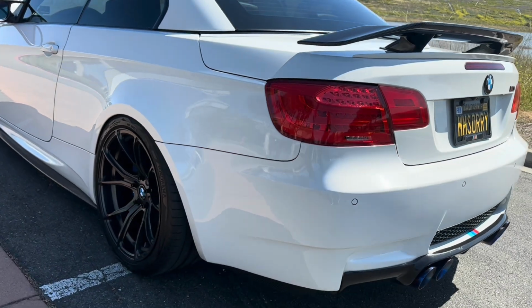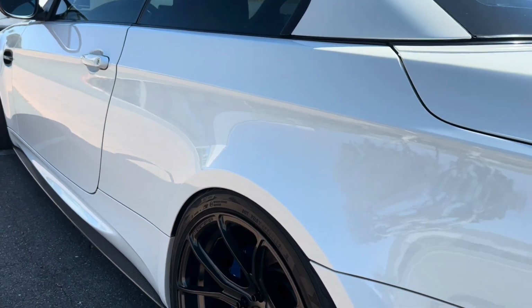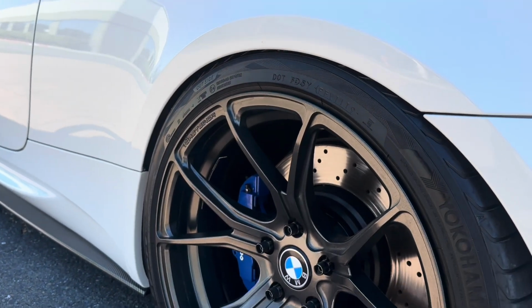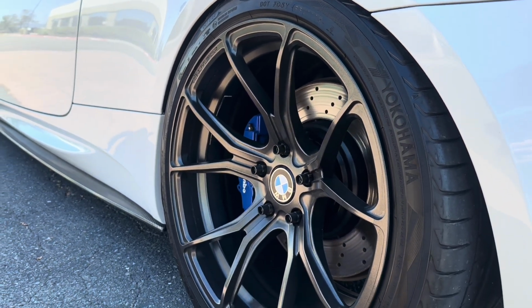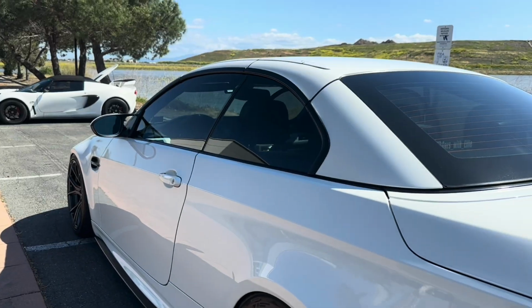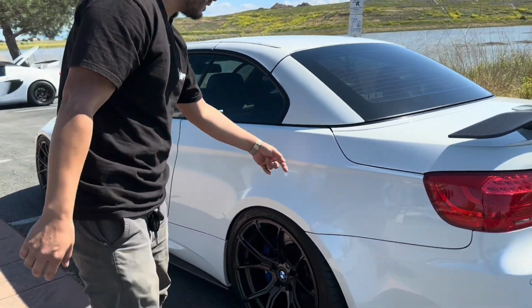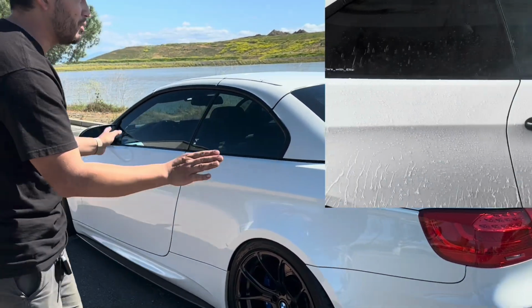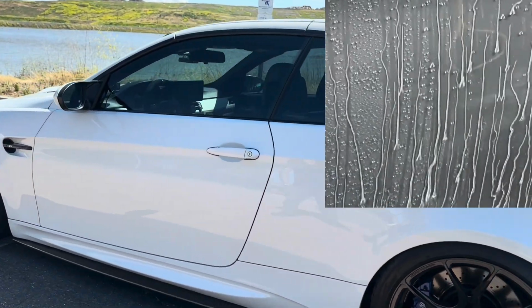Moving on to the side, we have Vorsteiner wheels. I forget the number or the name of these, but I'll put them on the screen for you. We have stock rotors, but upgraded calipers. The whole car's been ceramic coated, so it's very slick and shiny. If you feel it, things just slip off of it easily. We take good care of the cars because we care a lot about it.